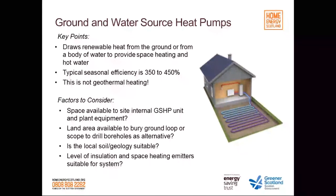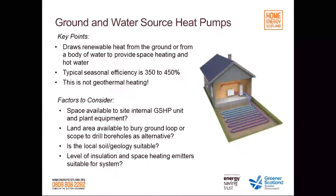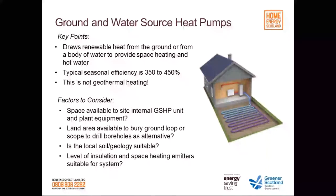A common misconception is that this is a form of geothermal heating, and I would say it is to a very small degree, but the majority of the heat that you will be picking up is actually solar energy that is stored in the ground, largely in the moisture content of the soil, and that's an important point to cover. But I'll run through those points that I've got down there in order.